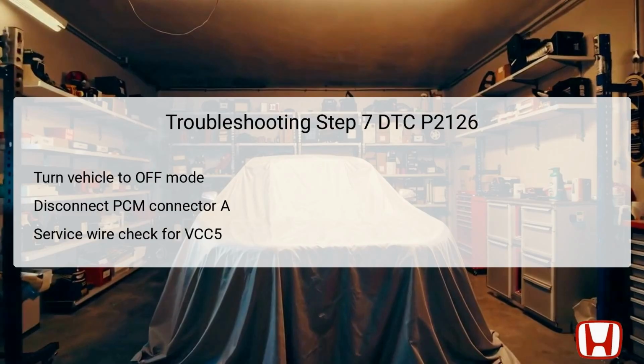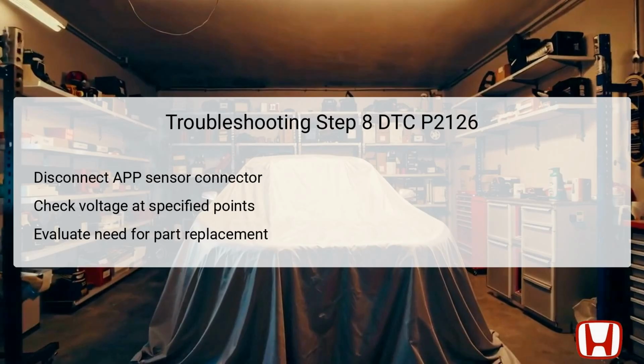operational issues. In troubleshooting step 8, ensure that the vehicle is in the off position before proceeding to disconnect the APP sensor's 6P connector. Once it is disconnected, power the ignition on again and measure the voltage at the specified terminals. Ideally, you should find a voltage level close to 5.0 volts.